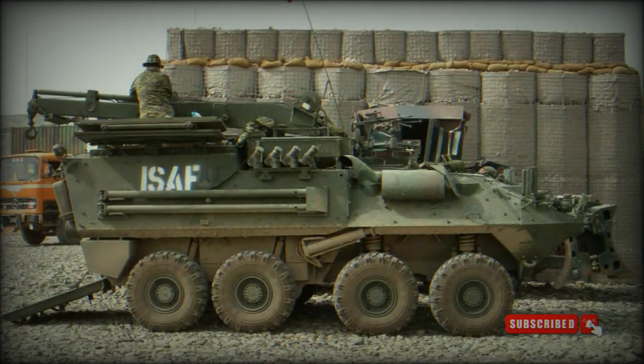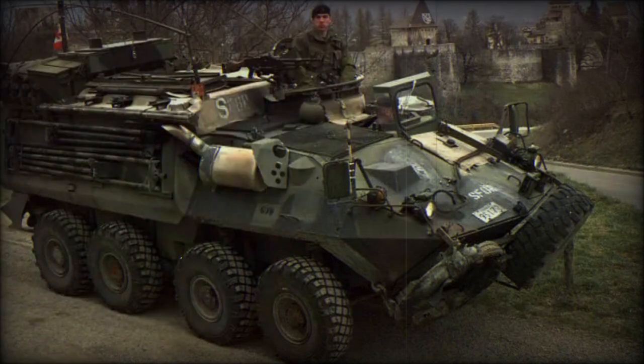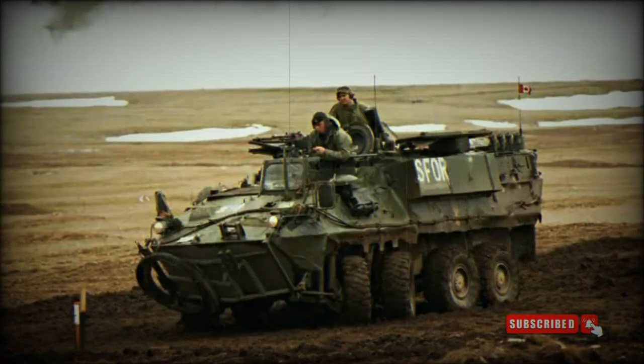The driver is seated at the front of the vehicle on the left, with the commander behind him. Engine and transmission are on the right side of the hull. As an APC, the Bison can carry 8 troops, but the seating arrangements can slide out through the large power-operated ramp at the rear and be replaced with one of several alternatives.